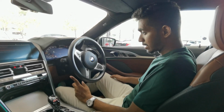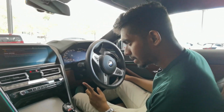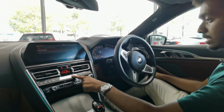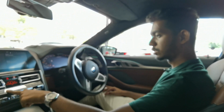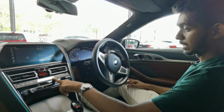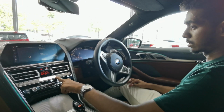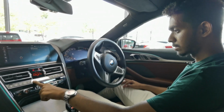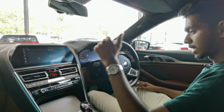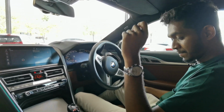First of all, let me turn on the AC. Let's drop these temperatures to normal Malaysian temperature, which is the lowest the car will go. Oh, low. That's more like it.